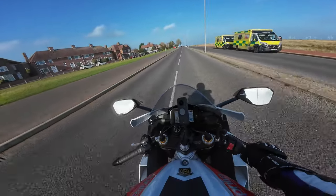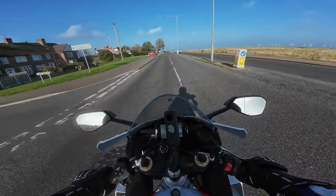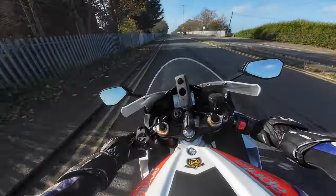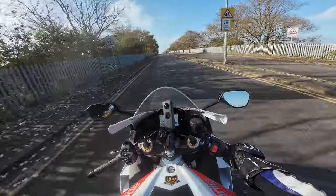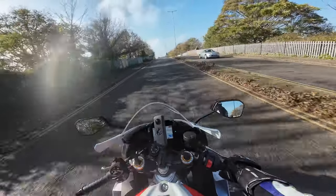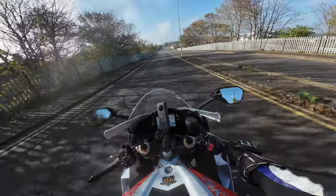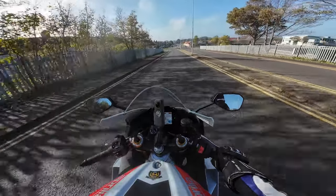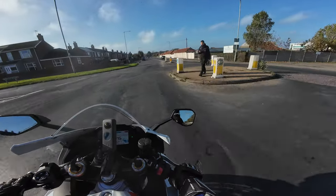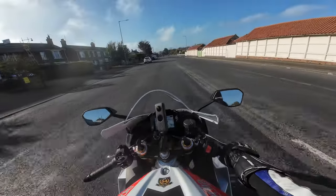I did read somewhere as well, which might be worth taking into consideration, about, where did I read that? It was in a magazine somewhere. They know that if you take this bike on track, they can plug in and they can tell. I'm not 100% on this, but the source that I read it from is quite a reliable source, and would that invalidate your warranty? That's my question. So I would love to take this bike on the track, I really would.